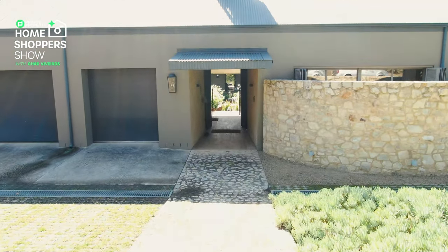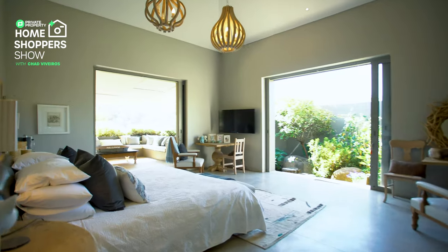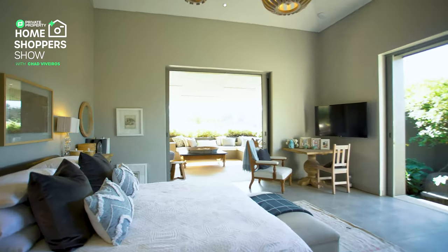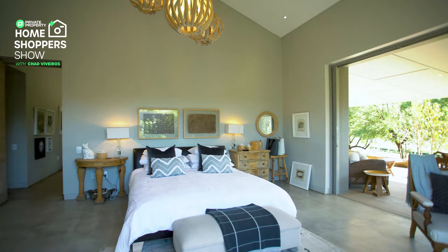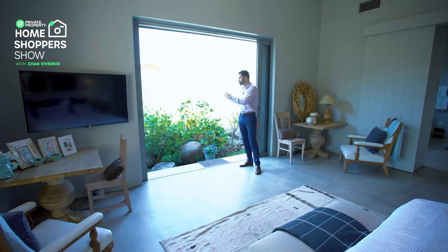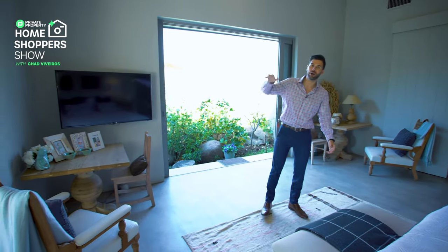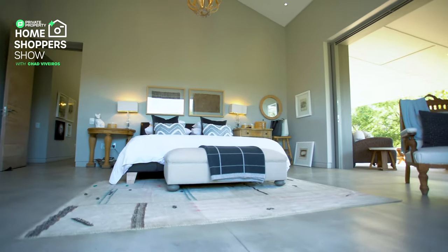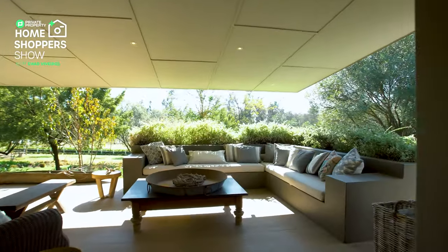Here we are, the master suite, the creme de la creme. It turns everything up to 11. Look at the size of this room. Now, I've mentioned about having your own little slice of nature. On my right-hand side, it's not a small garden. It is a huge section of greenery right here for you to enjoy, but also pocket doors there leading out onto your patio. So should you wish it, you can open up those doors and you can go right out onto that beautiful entertainer's patio that we're talking about.